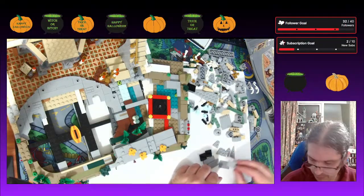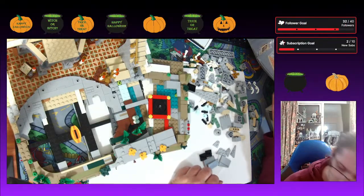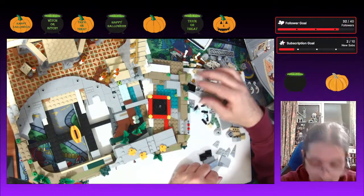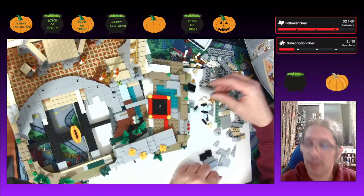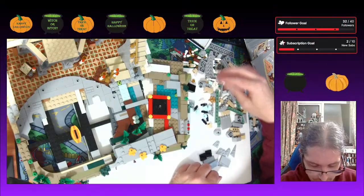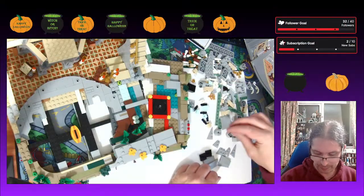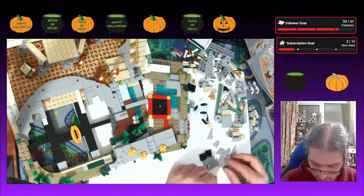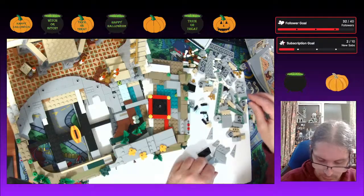Cool. 4. Doing my usual, struggling to find a piece because kind of blind. But as I mentioned earlier, hopefully in a couple of weeks that'll be less of an issue because I will have my new glasses.